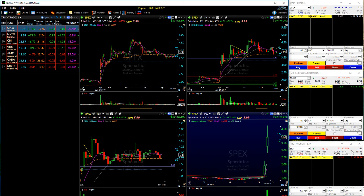Then my next trade on the name. One sec, I've got something in my way here on my other screen. Next trade on the name was an SPEX short. I got in at 3.62 and took it for basically exactly 30 cents at 3.32. That was a really nice short, and I ended up taking a nice size position on it. Really good day on that. I took one more trade on SPEX. I took it long from 3.51 for the break of 3.50, and I got out at 3.80, so a nice 30 cents again on that. Really just a really nice day.